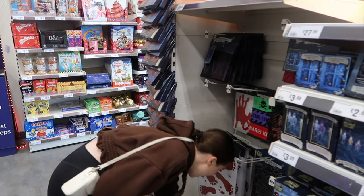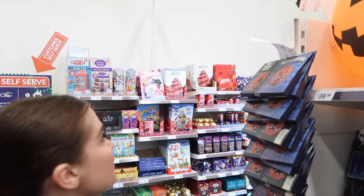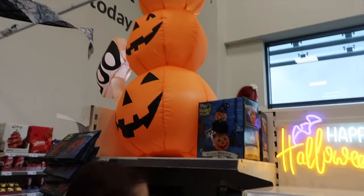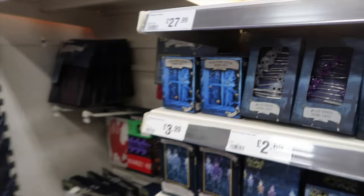That's actually really sad. Mate, this is the first place though that I've seen that has advent calendars out. Look at, I like this one. Yeah, that is cool. £40, I mean, it's not cheap. It's creepy LED lights. Their lights would be cool. Yeah, I'm actually so shocked here. I like this guy.